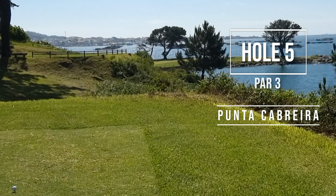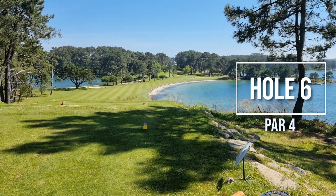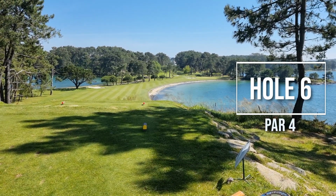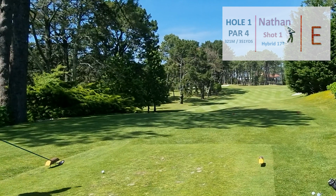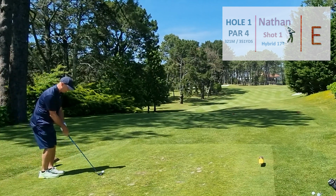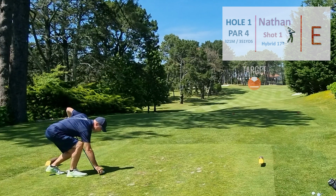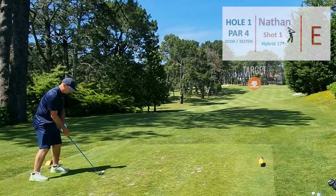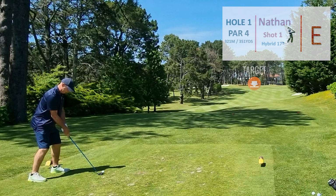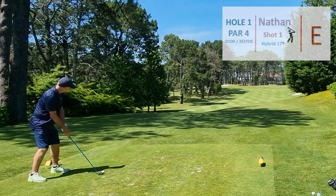And then finally, we show you a quick look at the hole 6. Beautiful hole as well. You've got beach on the left, beach on the right. Okay, let's begin with the first hole. It's a shortish par 4. I want to pop it up there with the hybrid 2 and leave myself with about 120, 110 meters. It's a sharp dog leg to the left, so you want to keep it to the right.